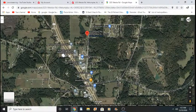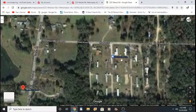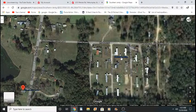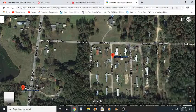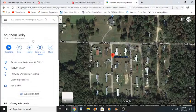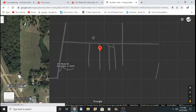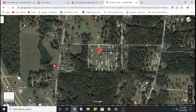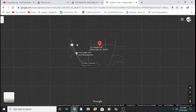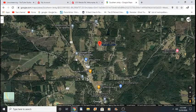Southern Jerky? Oh snap. I wonder what's going on here in this trailer park. Southern Jerky. I wonder what they're selling in this business. This little trailer park is selling Southern Jerky. I wonder what that is, huh? Who knows, right? That little trailer park might be a little hot. But it's probably far enough to where it won't bother you.